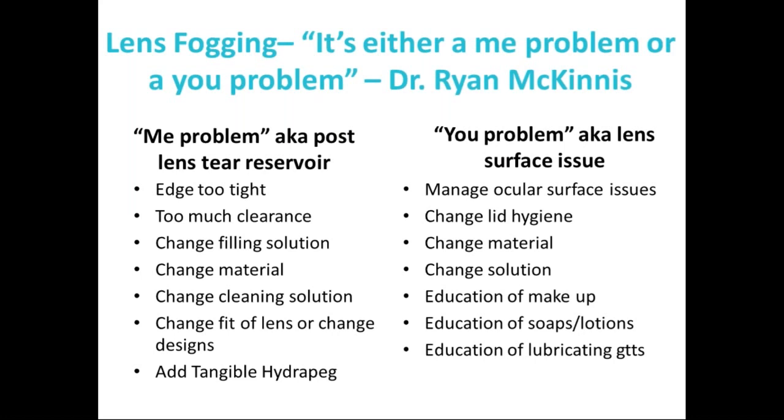Lubricating drops can sometimes work for the lens surface, because sometimes their eye is just dry. You try all these different things, and lubricating the eye throughout the day and lubricating the surface of the lens can definitely help.